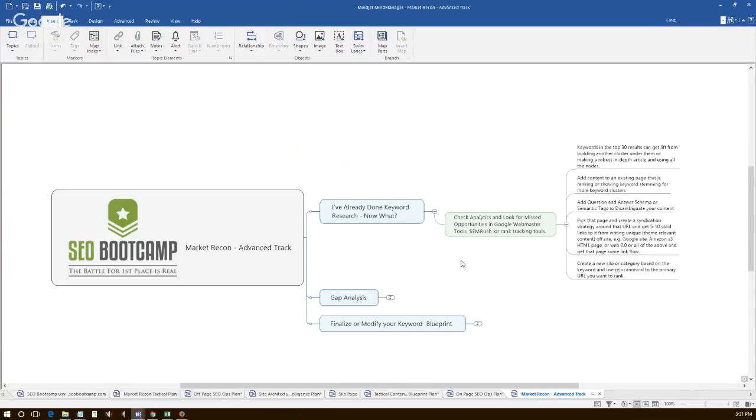Add some more categories. Go back and revise that page and add questions and answers schema, or add more topical depth. Use the H3 jump links. So there's a number of different things. Keywords in the top 30 results can get lift. You can use that to add content to an existing page, so you can start getting some keyword stemming going on by using the different keyword clusters. You can add question and answer schema, which we cover in the 3rd module on how to do that.